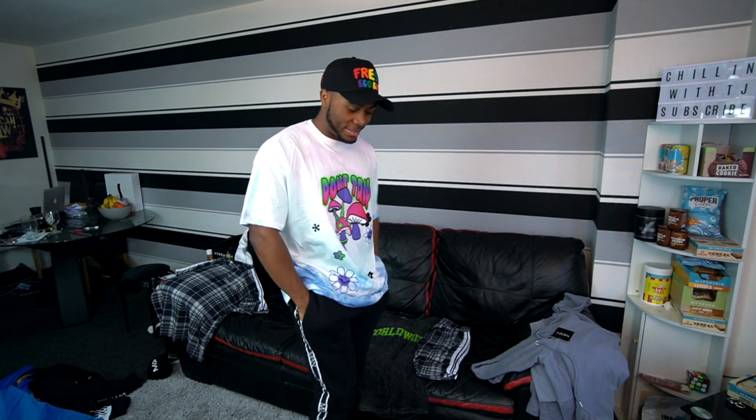As for the sizing, obviously it's an oversized tee. I would have liked if it was maybe a little bit smaller. So I don't mind it being baggy, but I feel like it's a little bit overkill. But other than that, as I said, it's a nice flowy casual top that I can wear.